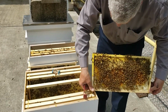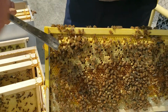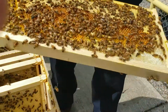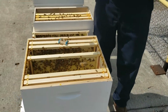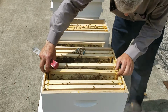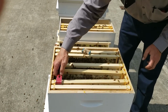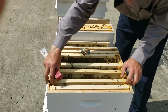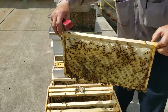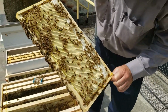We got a queen cup we're going to go ahead and knock off of here just to make sure. Nothing in it. By locking up that queen, we're going to leave her in here and her scent's going to be in here. But even if they're thinking about swarming, they may make some more cells. But with her not being able to fly, there's no way that they can leave, unless they get another queen hatched.